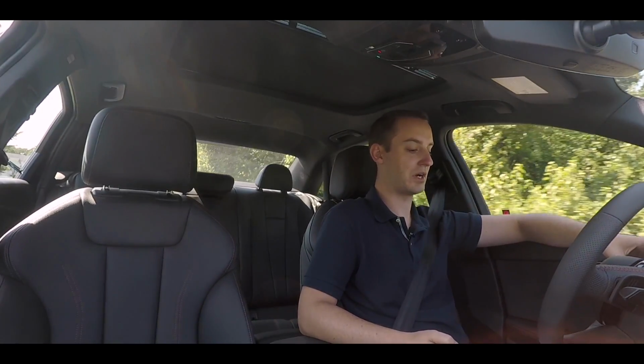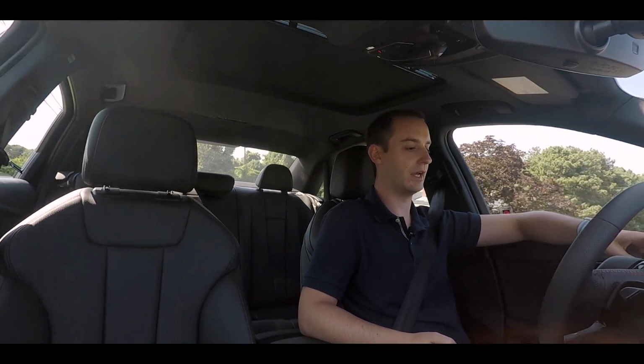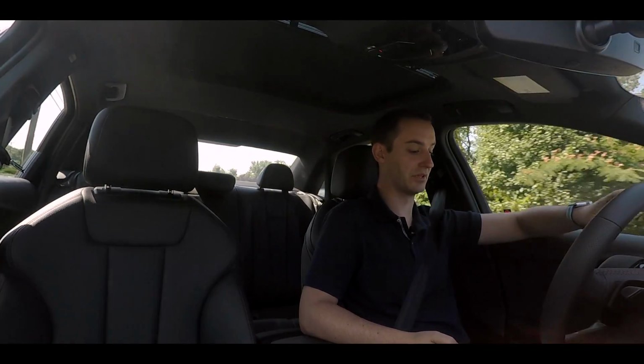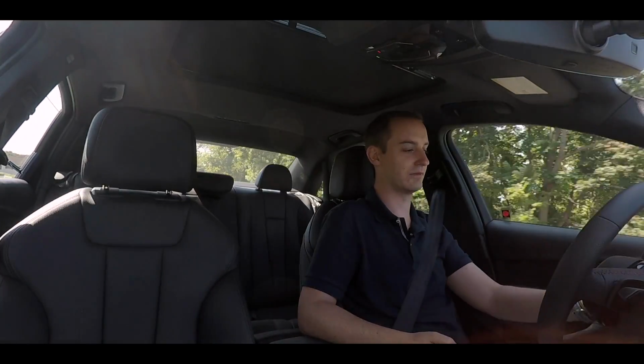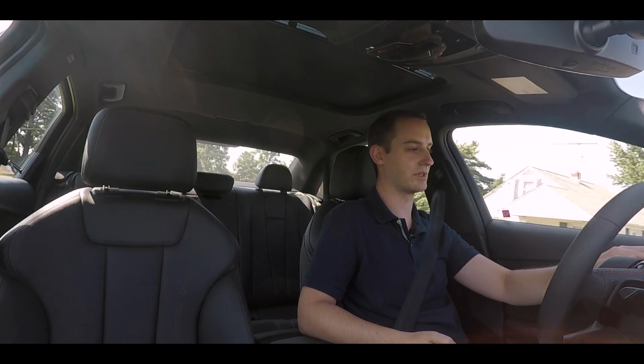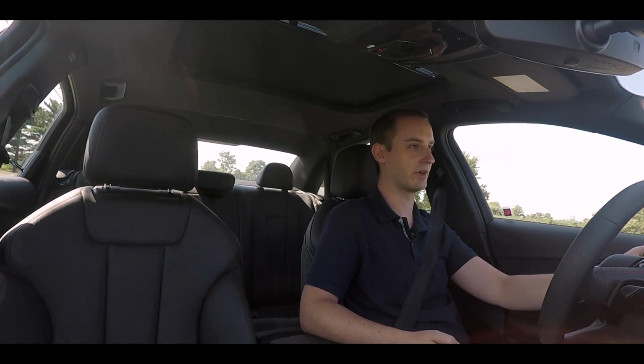Another really nice feature is the flat bottom steering wheel that it comes with. I drive an S3 as my daily driver, and it actually has the exact same steering wheel as this car. I absolutely love the steering wheel. It is really nice. It's comfortable, with a nice grip to it. Feels like a really high quality leather steering wheel. And this one also has that red stitching on it, and it looks really great against the black.